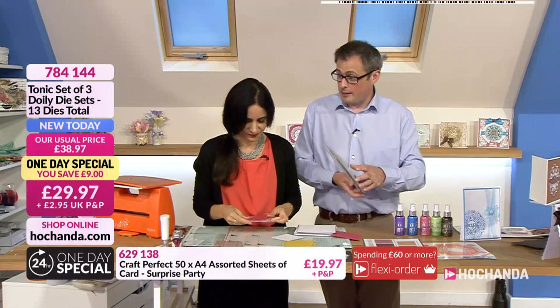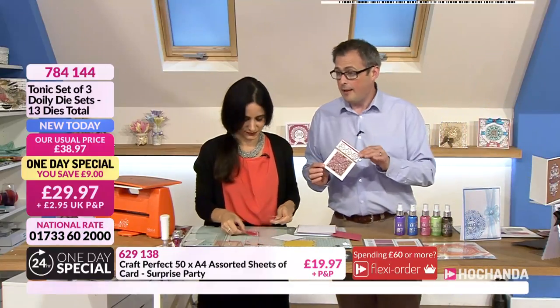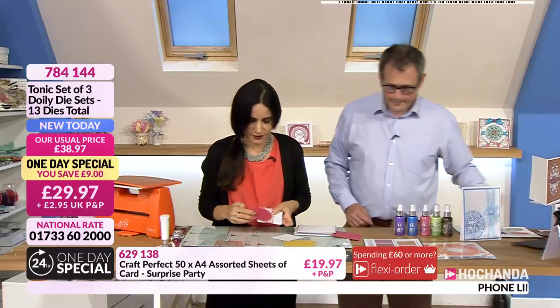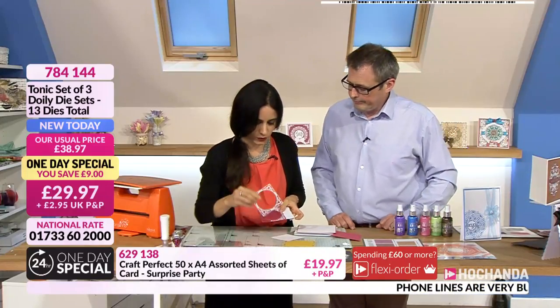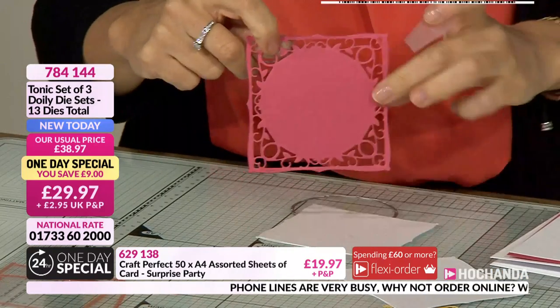That's good, isn't it? To be holding a 6x6, 7x7, and an 8x8, and even the small diddy one like this. Right, so what I have done is, using the devoted one, I have die-cut it out, and that creates that solid in here.